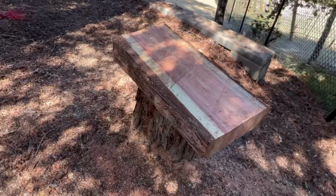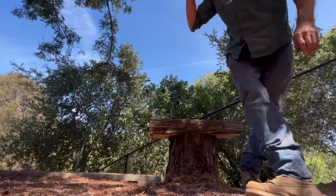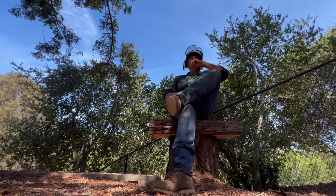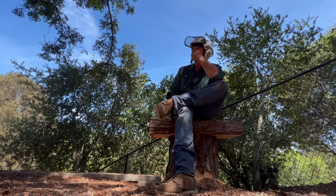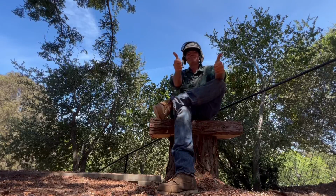So here's the tree I cut down, and I went ahead and built a bench. That's a hand-cut, hand-milled chainsaw slab without using any kind of a guide. I'm kind of proud of that. I actually used the chainsaw bar to clean it up and smooth it out, set it on there. These people seem to like it. It was a tough job.